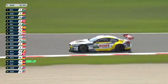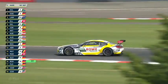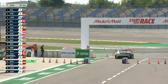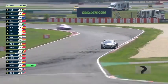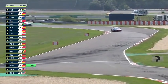And Buka's come into the pits as well to make his stop, having already been in to serve his drive-through penalties, now made his mandatory pit stop on the tyre change. So Maximilian Buk rejoining as our last pit stopper. Everybody's been in now. Look how long you have to wait to pull the trigger. It's agony. Agony for the drivers, but there you go. It is what it is for them.